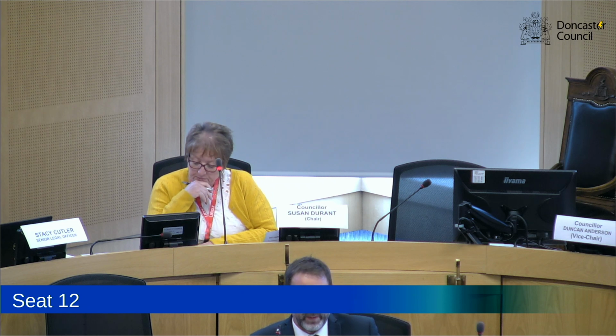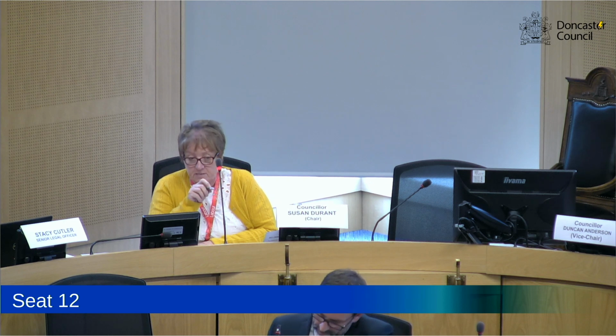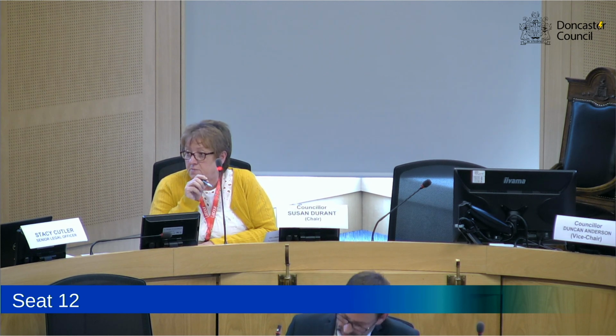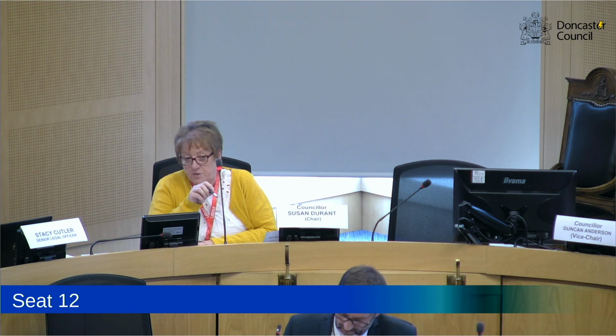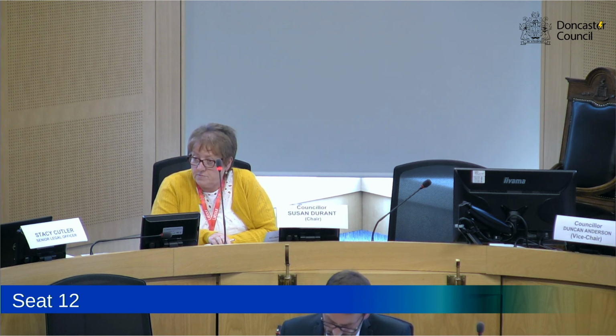Therefore, I'm going to move we approve the scheme with additional conditions, which are to strengthen and tighten condition 10, and also for an appropriate liaison committee to be set up to make sure that communication is open between the residents, Parish Council, DNBC, and the applicant, and any other bodies deemed necessary to input into that. That's what I put forward. Do we have a seconder for that motion? That's been seconded by Councillor Cox.